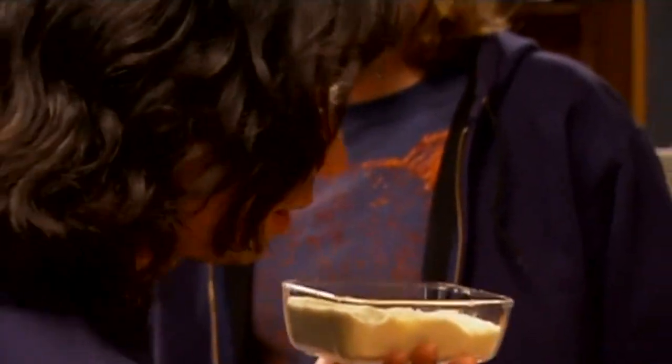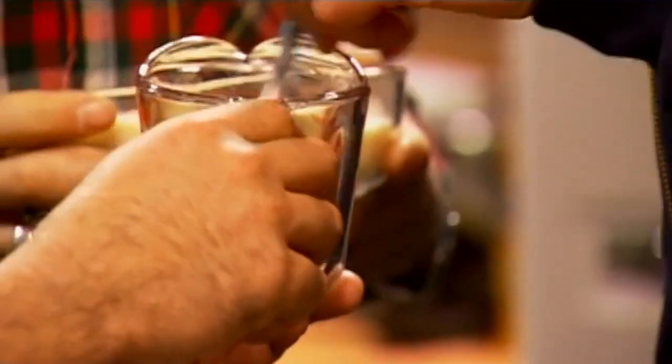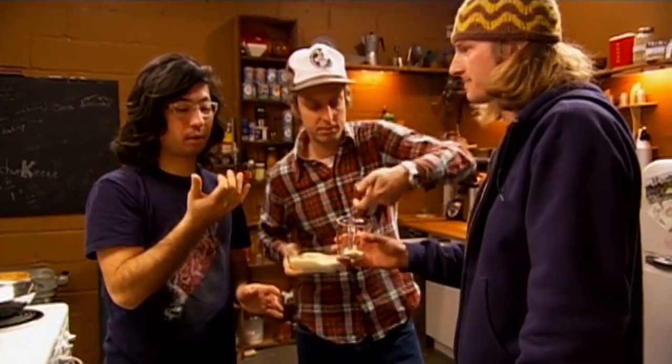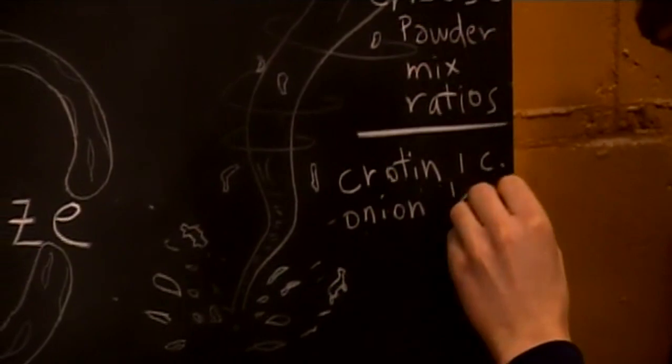Oh, we're ready to go. Ready to make the goat crottin cheese dust. Garlic wouldn't be terrible. Onion, it brings a little bit of sweetness. I say the onions. I say the onions too. It's smelling pretty good. Good. Next one, shall we do the Gouda?